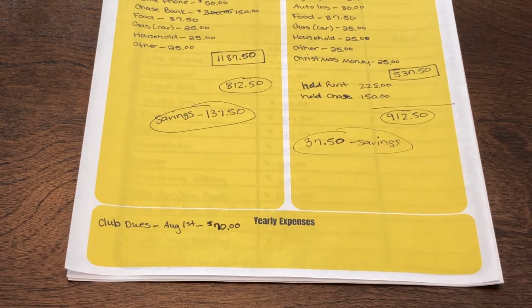But at the beginning of the year, you want to make a note of everything that you have due at the beginning of each year or throughout the year. Okay?